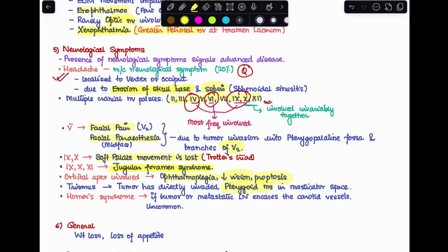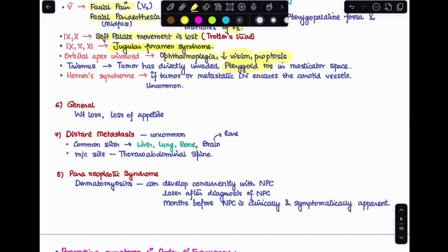So, as you can see, there's multiple cranial nerve involvement which can happen in an advanced stage of this disease. Then, other than this, the general features like weight loss and loss of appetite will happen like any other malignancy. And I've also spoken about distant metastasis before. The common sites are liver, lung, bone, and brain being the rarer site. The most common site amongst the bone is the thoracolumbar spine. And the last one is a paraneoplastic syndrome. Sometimes a patient of nasopharyngeal carcinoma can present to you with dermatomyositis.